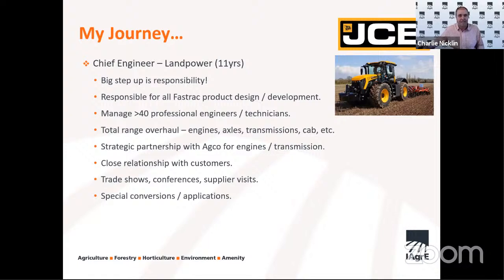So I became chief engineer for land power, which is the business that makes the high-speed farm tractors that JCB make, Fast Track. So I was responsible for all product design and development. Much larger team, over 40 professional engineers and then workshop technicians. And there wasn't an area of the machine that we didn't touch, so we were into engines, axles, gearboxes, all sorts of stuff. We also worked with some strategic partnerships with big companies such as AGCO, who supplied engines and gearboxes for us on the Fast Track.